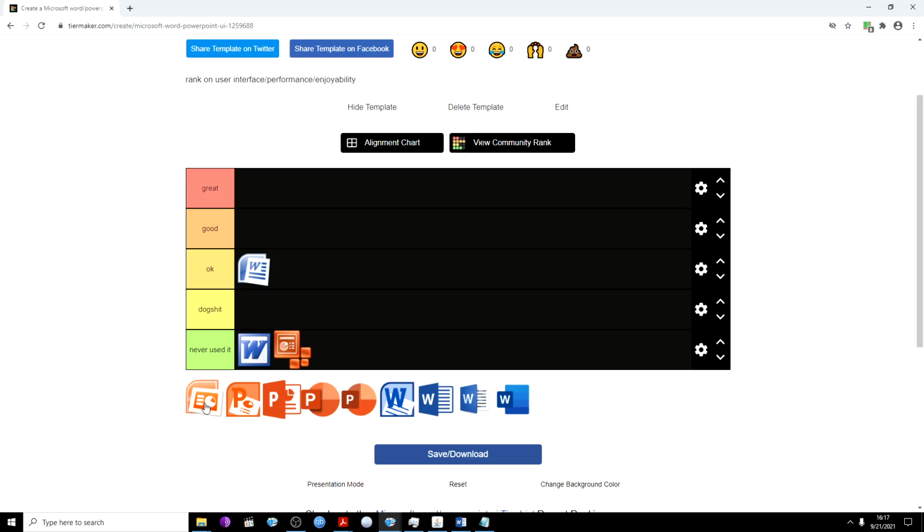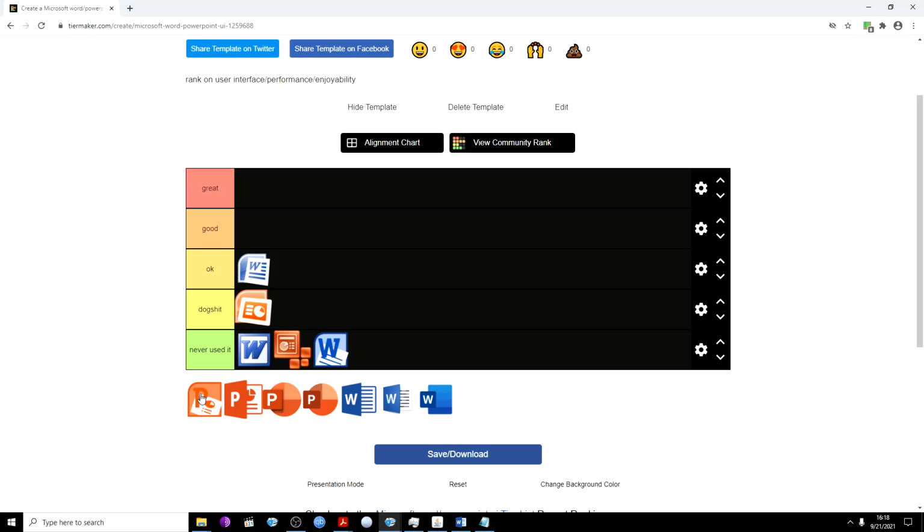PowerPoint 2007. Honestly, kind of dog shit. For such an old program, you'd think that it would run good, but not really. It runs surprisingly bad. And the only benefit of it is that it's legacy software, so old software. We're going to do Word 2010. Never used it. PowerPoint 2010. Also never used it. Word 2013.